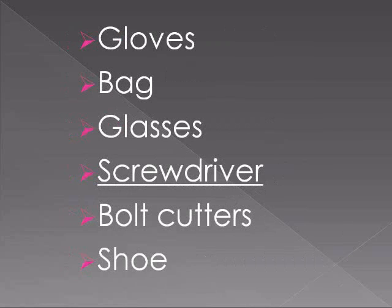If you're the person who broke into that home, you know that something was left behind. Repeat each of these items after me. Gloves, bag, glasses, screwdriver, bolt cutter, shoe. Notice that the critical item has been moved to a new location within the CIT, as it is with every CIT. In the burglary example, there could have also been CITs constructed for the computer and the checkbook.